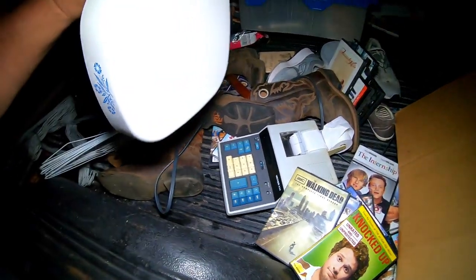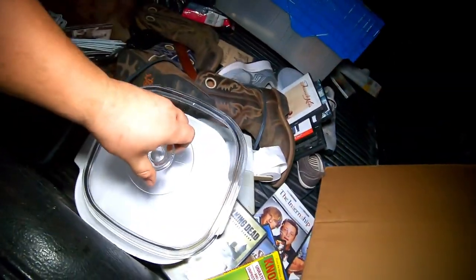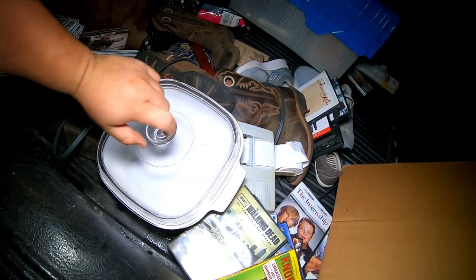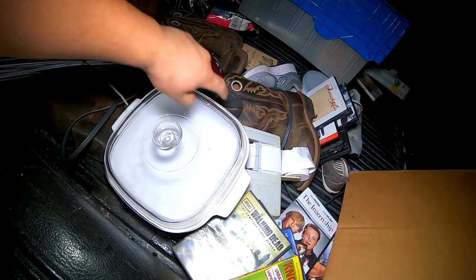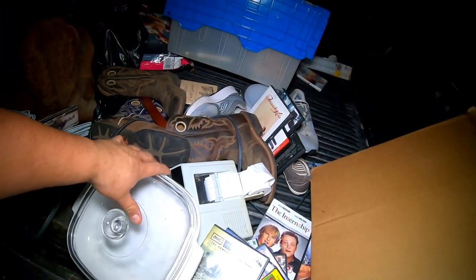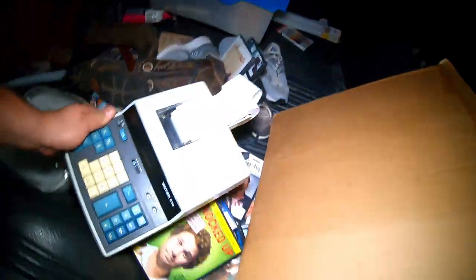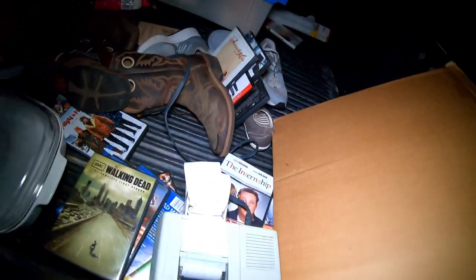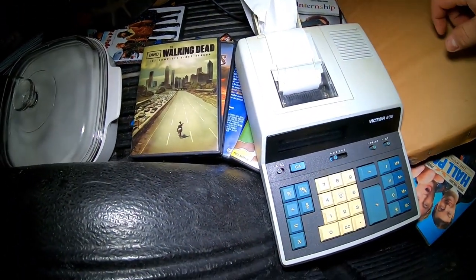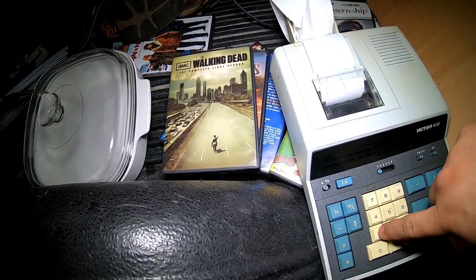Pretty funny titles in there, some good family stuff, and then some other movies that I will enjoy. This was in there, and we do, I believe, have the lid for it. Let's see. Cool. So that's really nice. Definitely nice. I believe the outside rim is chipped, but it's not in such a way that makes it unusable. Not at all. We got this little receipt thing. Not even sure how it works, but that's actually going to come in handy. That's going to be pretty cool.